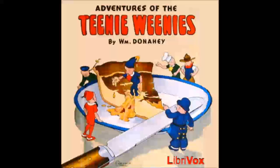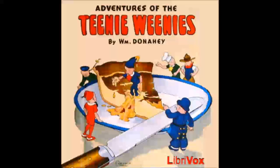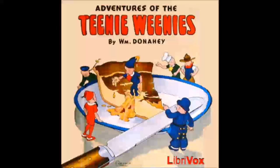The Chinaman looks after the Teenie Weenie washing. He lives in an old teapot, which has been made into a fine laundry. The spout of the teapot makes a good chimney, for the Chinaman must have a fire most of the time, as he needs hot water to wash the clothes, and also a place to heat his tiny irons.